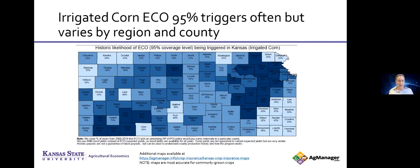So what's the likelihood of an indemnity for irrigated corn at that 95% level? To get an idea of this, we looked at what your actual yield is relative to trend yields, which are pretty close to RMA expected yields, not exactly. It's just to give you an idea of how often this might trigger, how much volatility you're facing in your county. There's a handful of places that would get some payment almost every year. And there's some counties, say down here in southeastern Kansas, where you're closer to a third to a half of the time. So it's going to vary a lot by county, and it can be anywhere from a third of the time to about three out of four years. So one would expect that trigger to happen quite a bit moving forward.